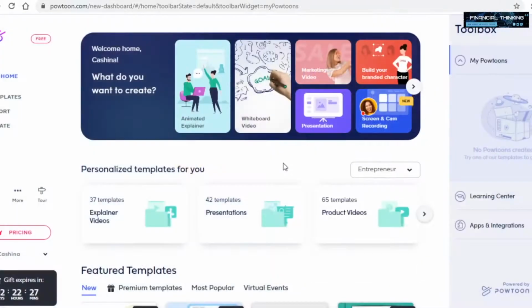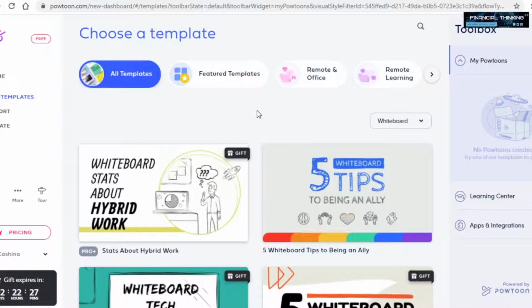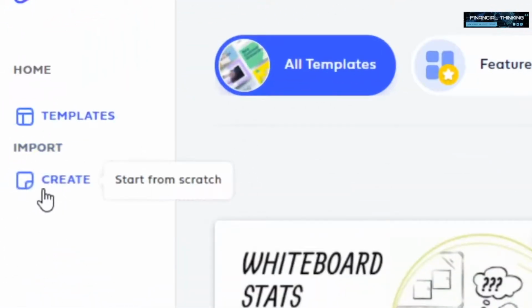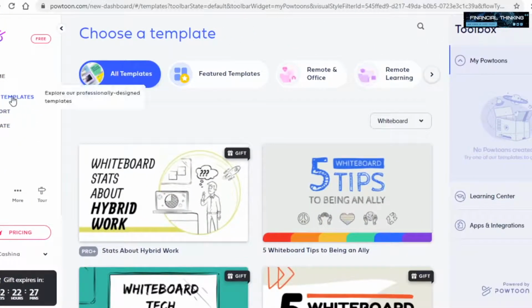Now with that said, since this site offers so much, I know you will be a bit overwhelmed at first, so let me show you what you want to do in order to create a whiteboard video for your customer. The first thing you will need to do is select Whiteboard Video up here, since you want to create that after all. From there, you have two options. Either use the pre-made templates this site has to offer, or you can start from scratch by clicking on Create right over here. I'd personally recommend using the templates since they are pre-made after all, with music and everything, and all you need to do is customize them before sending them over to your customer.